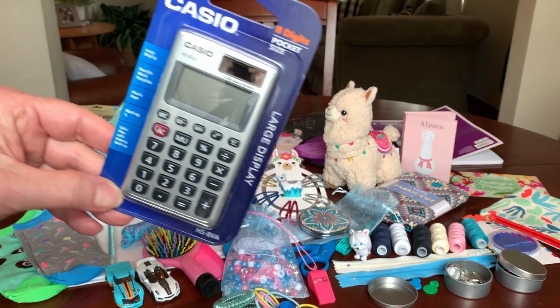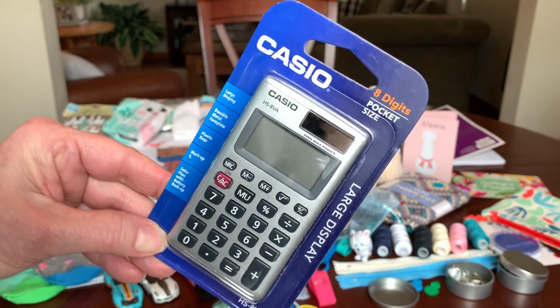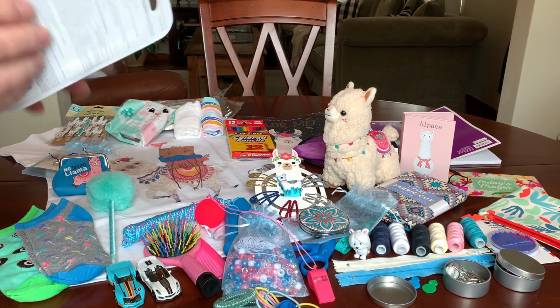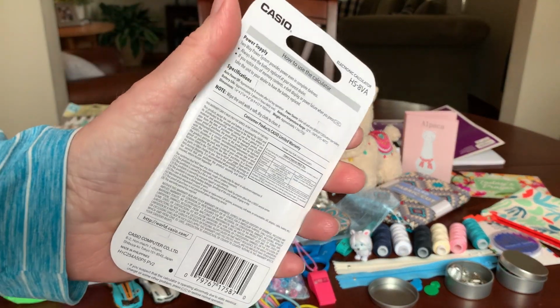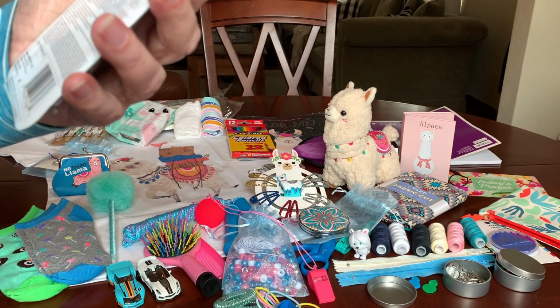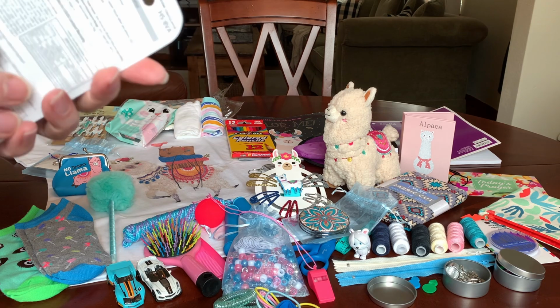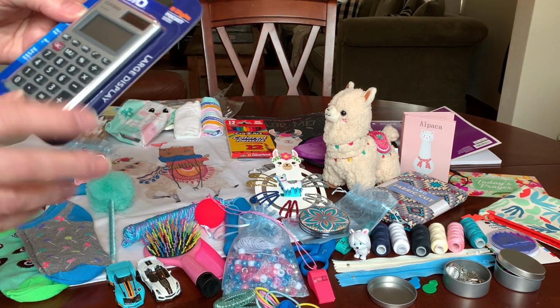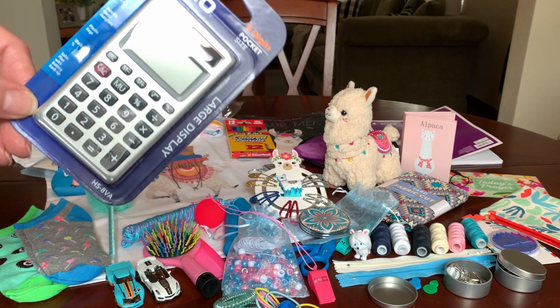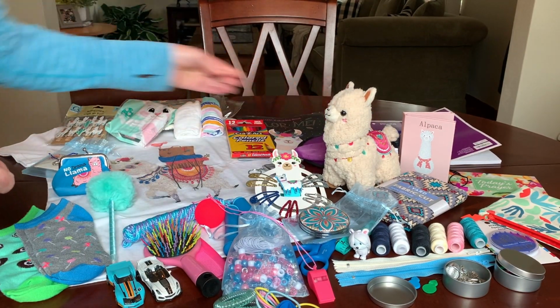She's got a solar calculator for school. This was contributed by Joan Cowan, and I am leaving it in the package because it has information and instructions on the back. And it is all in English, but you never know. She might need it for something, and it also protects the keys from getting pressed or the calculator from getting turned on in the box.